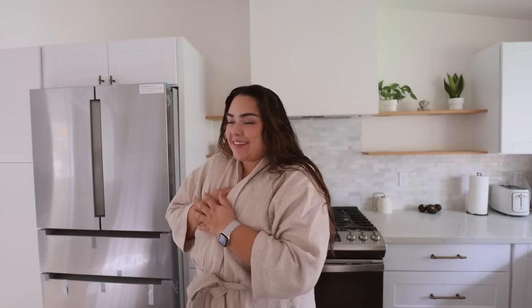I recently got this robe from IKEA and I have to say, I'm obsessed. It's so cozy. I feel like I could be in this all day, but I definitely need to change at some point since the guy from Best Buy is coming. I already had my morning coffee earlier, but now it's time to have my second coffee of the day. Because, you know, we got a lot to do.